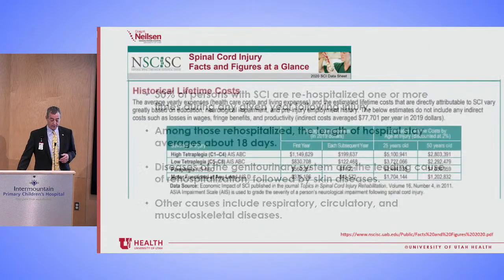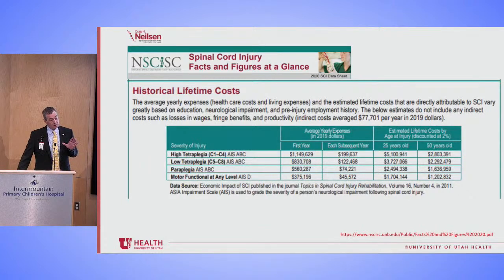Respiratory, circulatory, musculoskeletal diseases, and historic lifetime, this won't come as a surprise to you. If you have a high cervical spinal cord injury, over your lifetime it could cost $5 million for recovery. And so it's a big impact to the economic well-being of any community and to families who cannot afford the type of care. 24-hour care has a big impact on families.